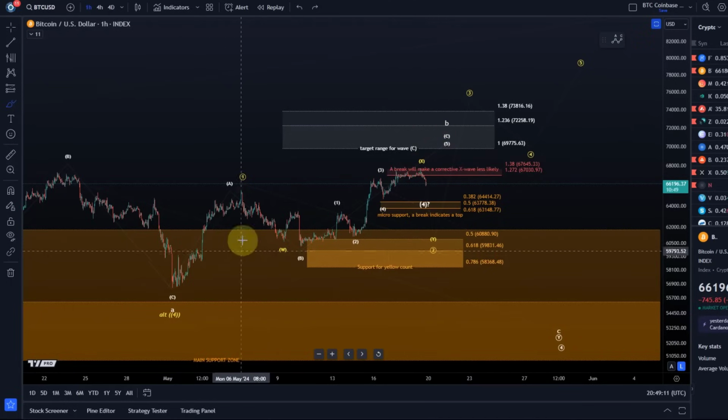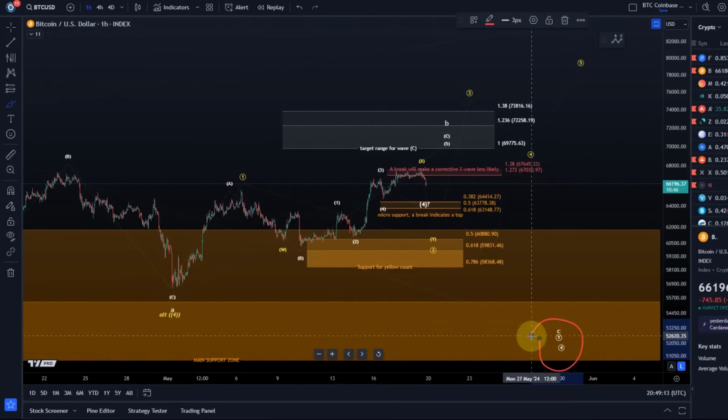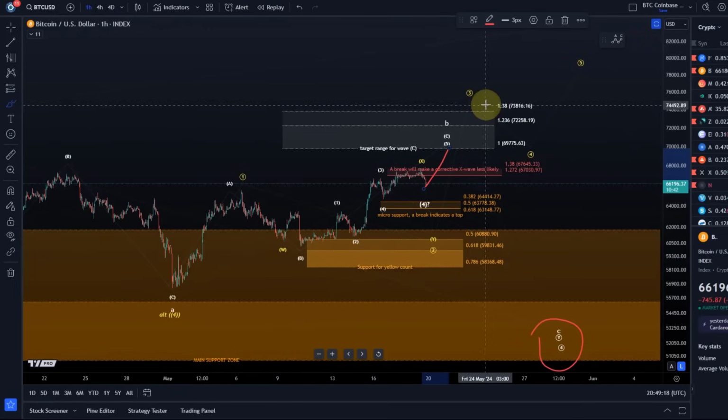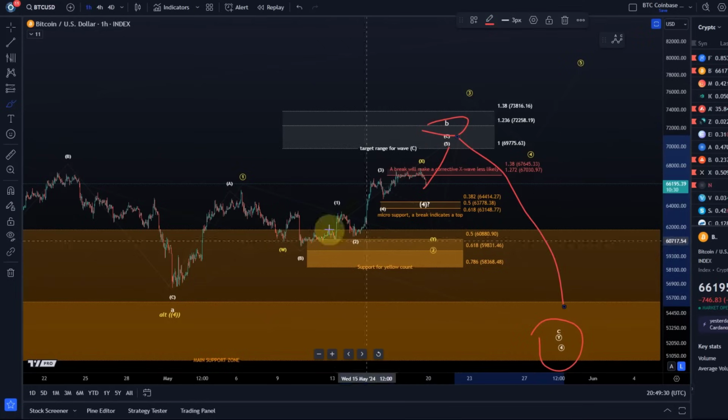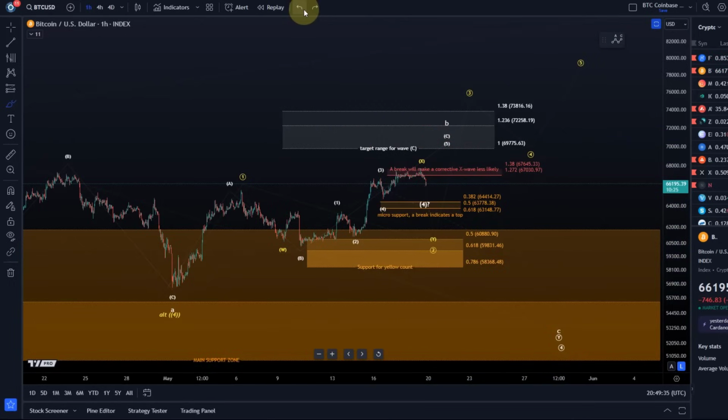Because in the other count, in which the correction is still unfolding, we could actually rally more directly once more, and it could be rather a high B wave. And if we then break support, which I will indicate when we reach the new top at around 70K possibly, or a little higher, it could indicate that we're coming down in the C wave. So a more direct rally from here would rather indicate that it's a B wave, at least based on the data I have right now.